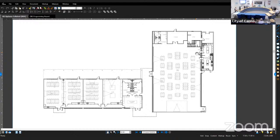And we felt that the dollar went further in that version. Well, it took more dollars too. And it took more dollars.